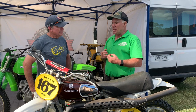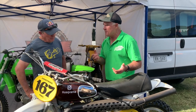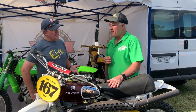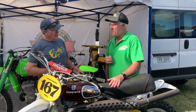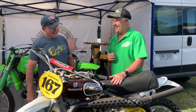Now, I believe there was a stipulation about you riding this bike when you were about 13. What was that? So we moved to Queensland when I was 13, to Hervey Bay, and we went to Fraser Island, just across the water. We didn't have bikes that we could ride over there, so my dad said, "Oh, you can ride the Husky." Only problem is I couldn't start it. So it was pretty cool.